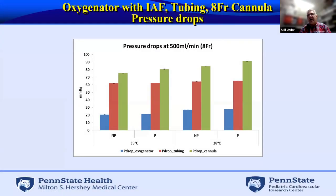But then we look at the pressure drops of each component. And I bet most people may not even realize that the pressure drop of the cannula, under pulsatile versus non-pulsatile flow, has the highest percentage. The highest pressure drop is the cannula. Then the tubing, we are talking about quarter inch, 5 feet of arterial tubing, and the pressure drop of the oxygenator is the lowest in this particular setting. And again, we optimized the circuitry. We evaluated every single FDA-approved component, every single FDA-approved oxygenator and arterial cannula, and we came up with this circuitry with the Capiox oxygenator and the Medtronic DLPK cannula as the best for neonatal settings.